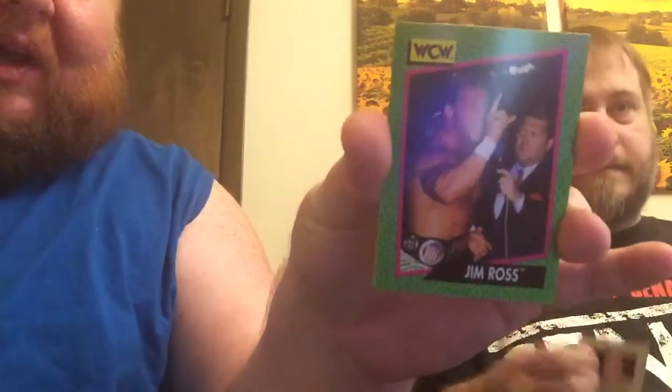Oh, did you get a Jim Ross? Jim Ross has a vintage trading card. And as you can see on the card there, he's interviewing Lex Luger. I got a Jim Ross. Nice little profile. Wow.